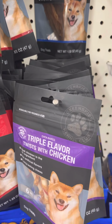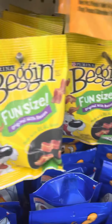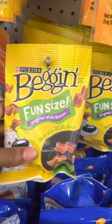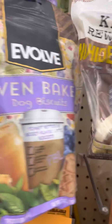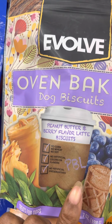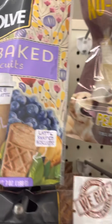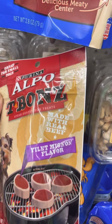Triple flavor twist for chicken, duck jerky strips. Bacon. Farina, fun size, original with bacon. Can I get my bacon? And then they have the Evolve Oven Baked Dog Biscuits. This is the peanut butter and berry flavor. Oh, they both are. So they have those. They have the chewy bones. They have dog treats. They have the Alpo T-bone in filet mignon flavor.